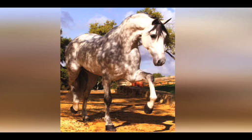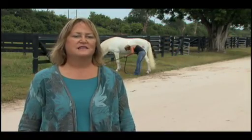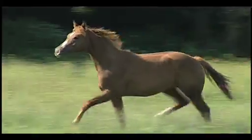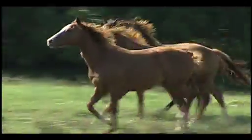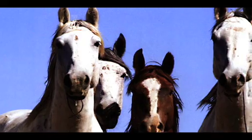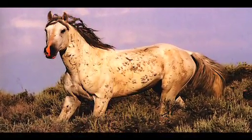The feedback I've been getting about the book Horse Photography and about my workshops has been really great. People always say to me, "Thank you so much for breaking this down and making this so easy to understand and easy to follow." When I think about horses, I think about when I was a little girl, and I was so captivated by the horses' movement and their beauty and their joy in life. I love sharing images with people and having them get excited and inspired about the subjects, about the wild horses or about the horses, and getting to see that beautiful essence of the horse that really is what it's all about for me.